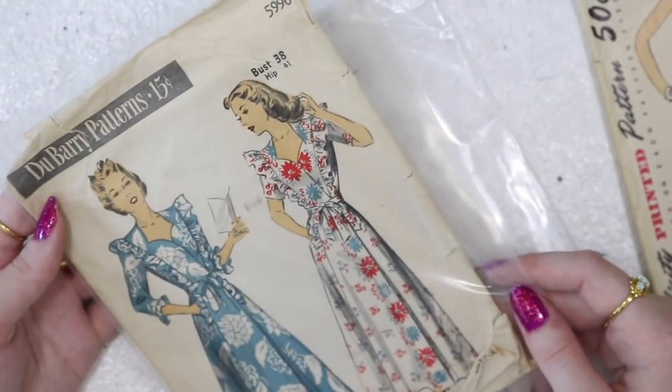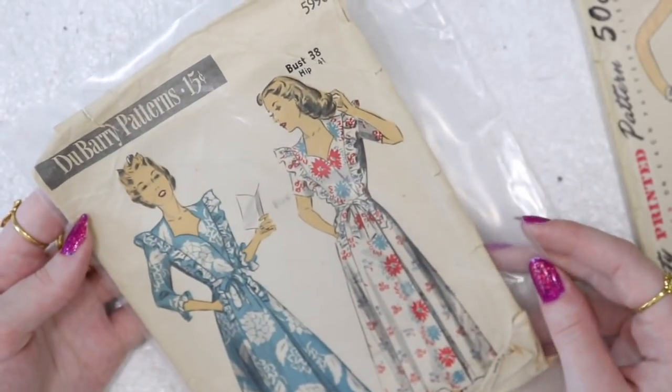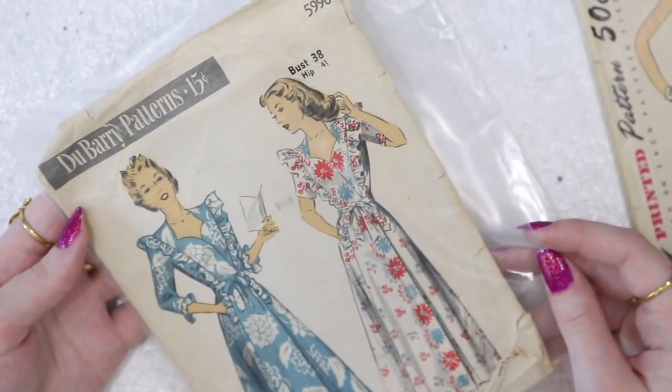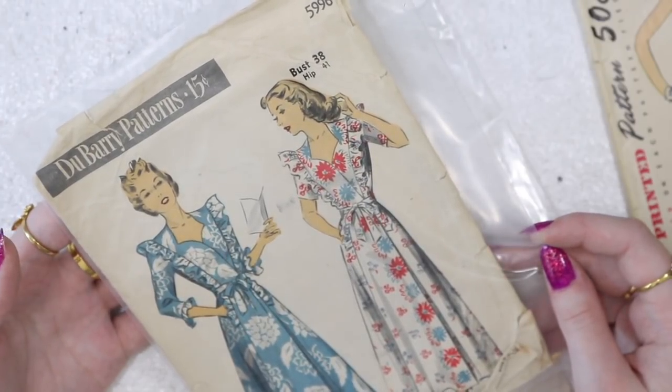This is a larger Du Barry pattern, which is unfortunately missing its date because the bottom edge is so tattered. It's for a 38-inch bust, so that's in line with the size 20 pattern. And you've got a kind of wrap front to this with optional ruffles.